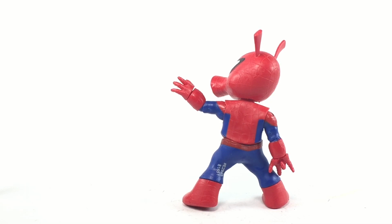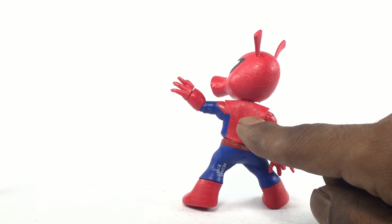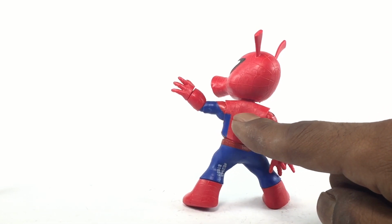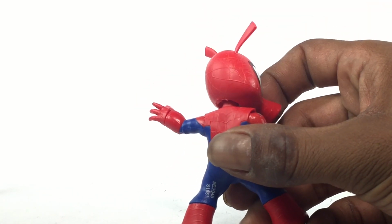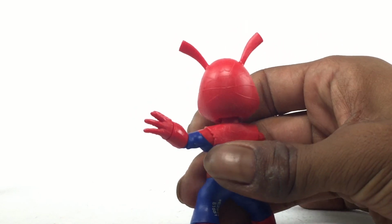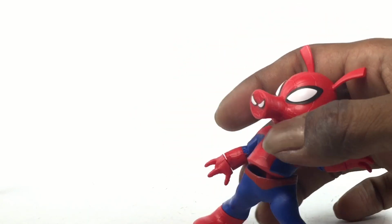A couple things though. The red on his back goes too far down. He's missing a tail, and none of these webs are painted. So I have a problem with that. I have a problem with none of these webs being painted. I like that it's sculpted on, so thanks for that. But why sculpt it if you're not going to paint it? You might as well have just painted it and not sculpted it.